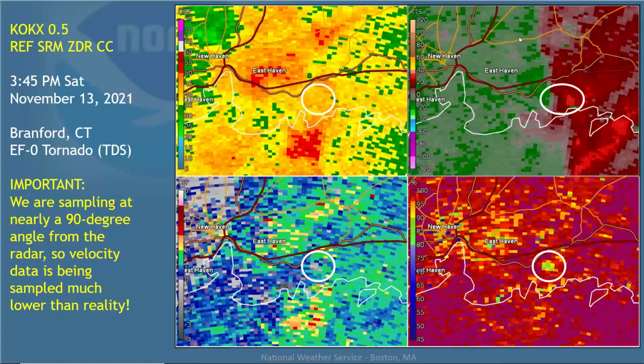So this was pretty recent, actually. This was November 13, 2021, one of the late season tornado outbreaks, where they had dozens of tornadoes on Long Island and then into Connecticut and Rhode Island. This was in coastal Connecticut near New Haven, and there was an EF0 tornado.